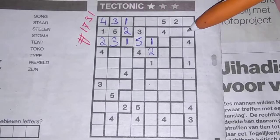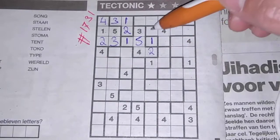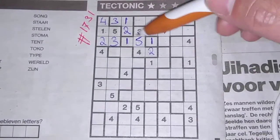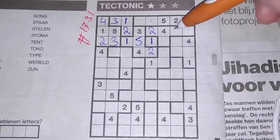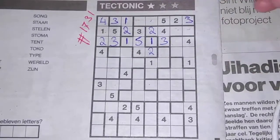These two boxes cannot be a 2. That box cannot be a 2, so one box left for the 2 should be here. These two boxes cannot be a 3, so one box left for the 3 should be here. These two boxes cannot be a 3, so one box left for the 3 should be here.